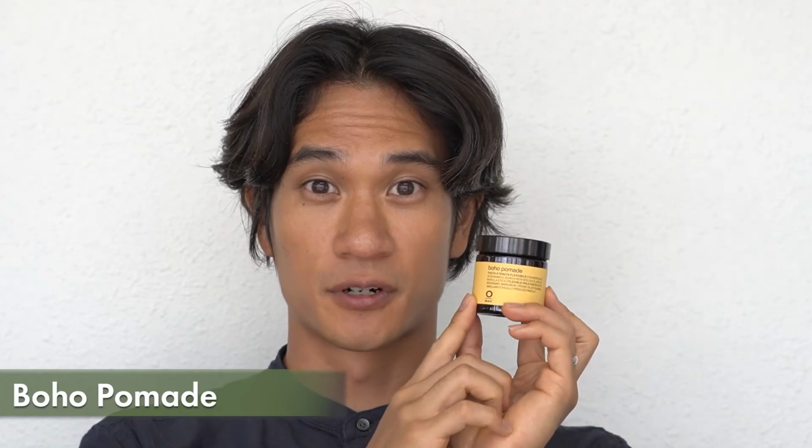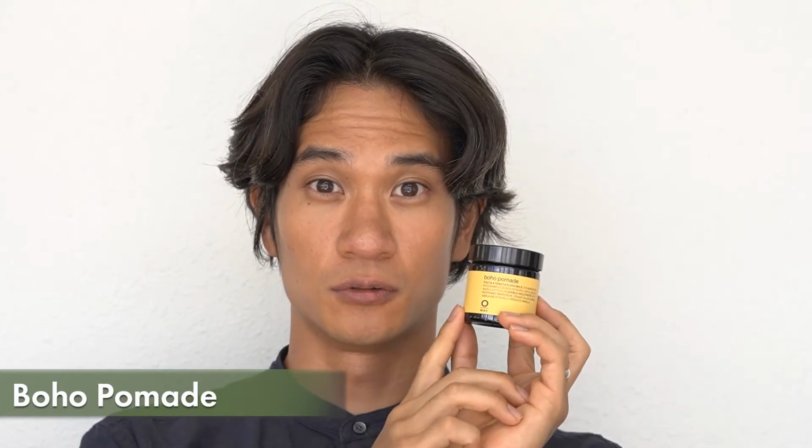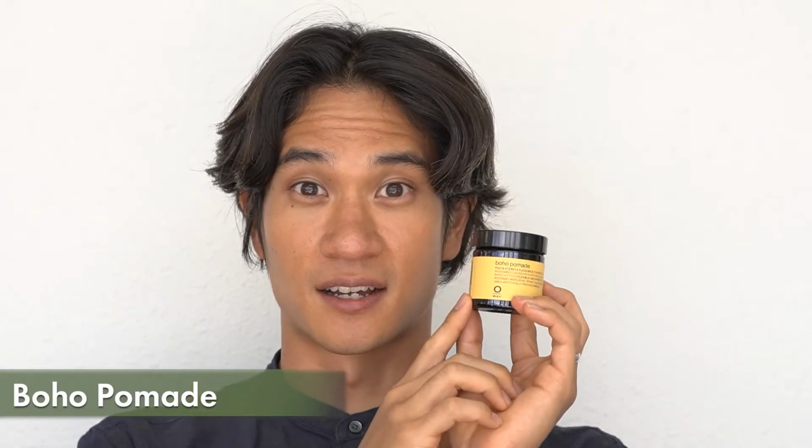Shaping putty is more of a medium to firm hold. This dries a little bit on the drier look. Boho pomade, you can apply this wet or dry. This pomade dries a little bit hard and has a medium hold, so it's good for someone who is looking for kind of an in-between. This dries on a wet look.